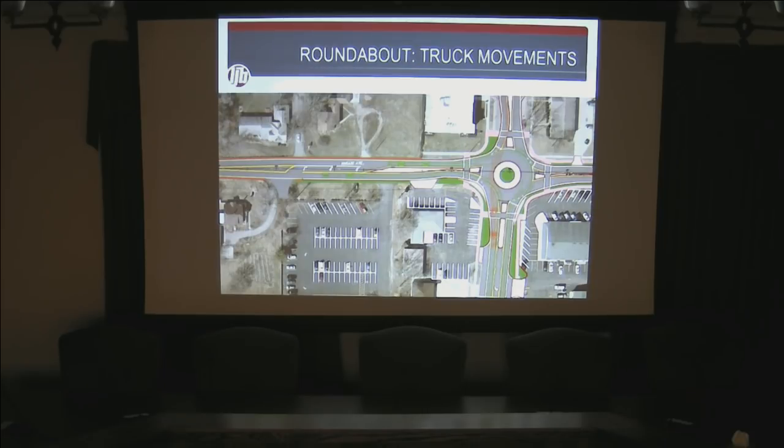And that works the same on the outside edges. You'll see these little corners here and here are locations where we've done that on the outside as well so that the truck can appropriately move through and make those turning movements.